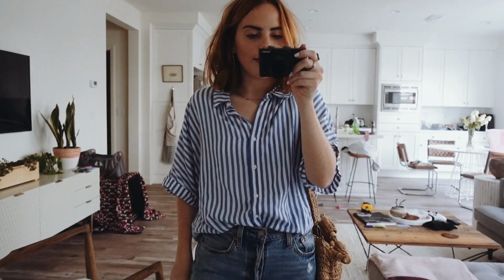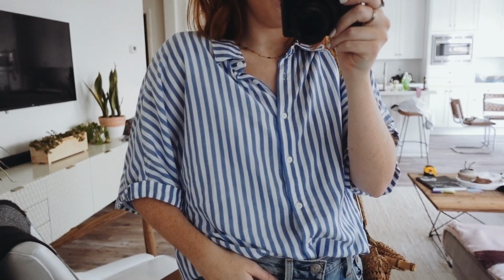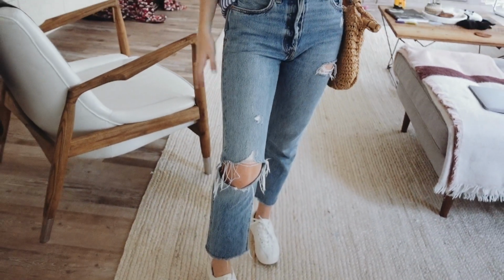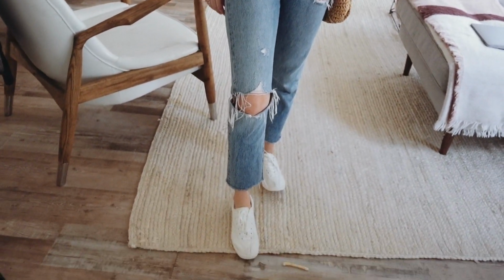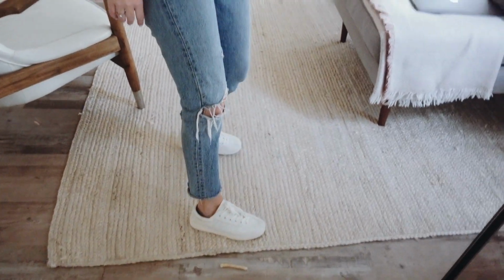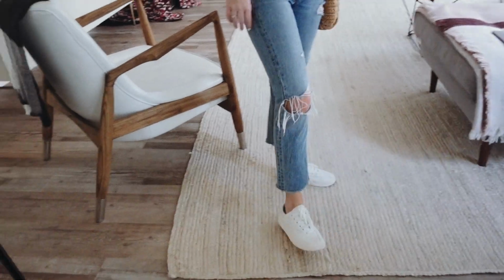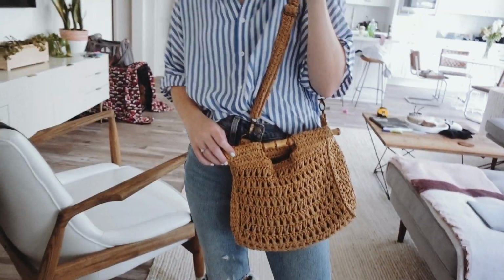I'll give you guys a quick outfit of the day. I'm wearing this cute blue and white striped top and my favorite jeans ever that I wear literally every single day. I'm almost embarrassed about how much I wear them. And these white sneakers that have been my go-to lately. I've been wearing them a ton. And then this purse that I always wear as well. So I will link all of that down below for you guys.